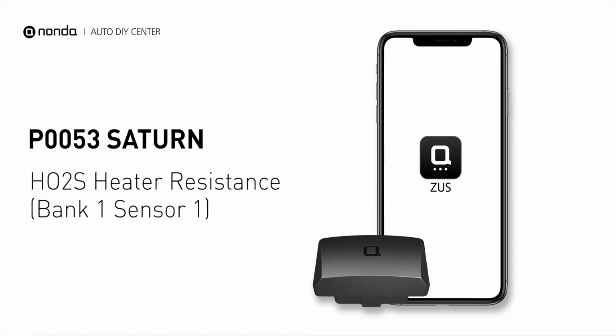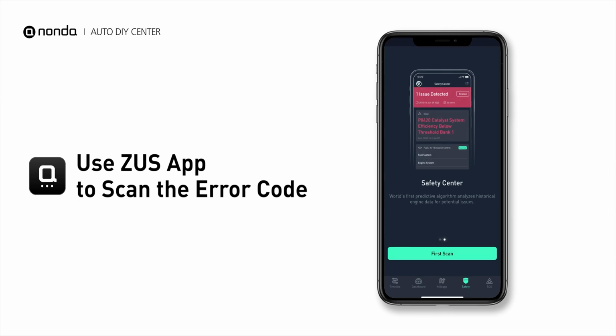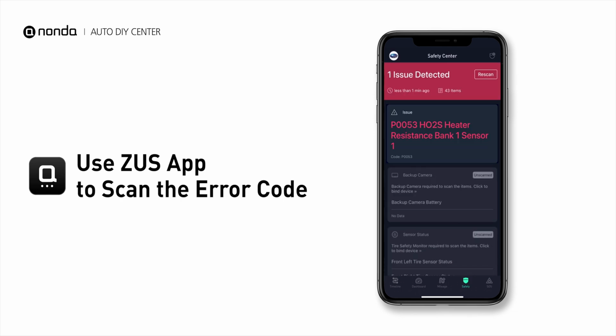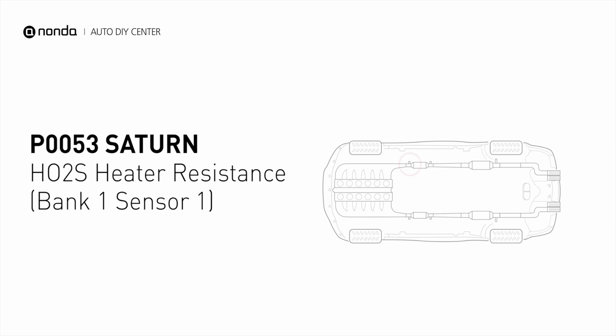If your Saturn is getting a P0053 error code, this video is going to show you one practical solution to fix the error code at home. Use the ZEUS app to scan your vehicle and see the error code P0053. It means the heated oxygen sensor resistance is out of range on engine bank 1 and the sensor upstream.